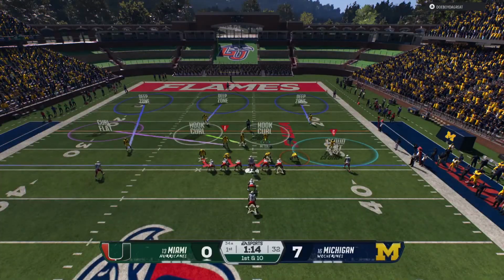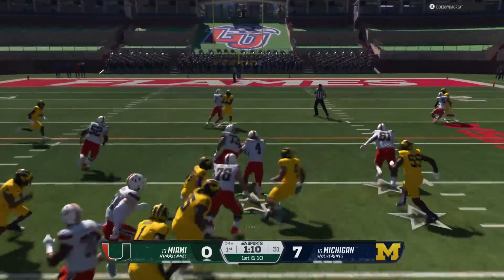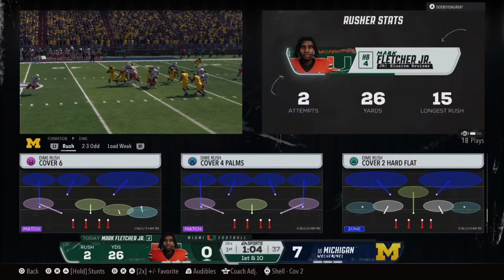Hey, running a little bit of a route, showing a little wiggle, getting open, throwing the football. That's when to catch it, big fella. Got the first down and more. And he's brought down after a nice gain.